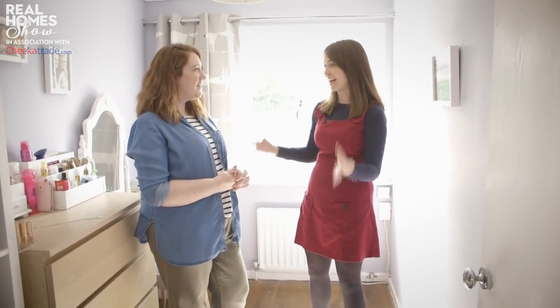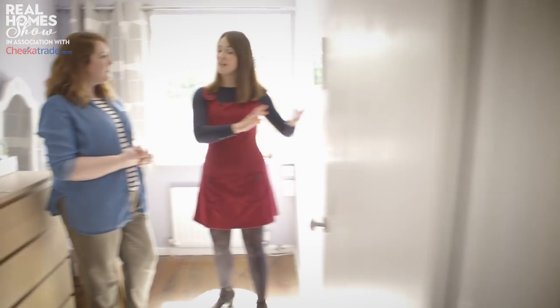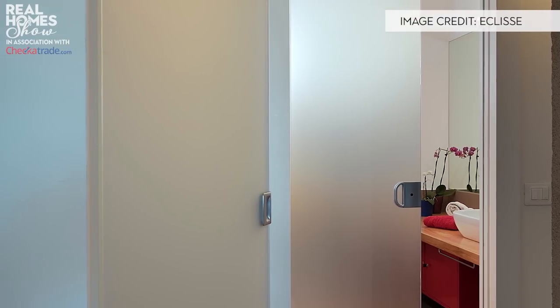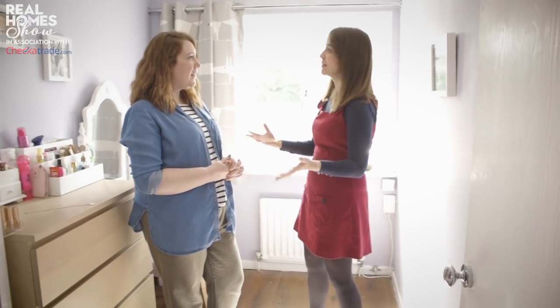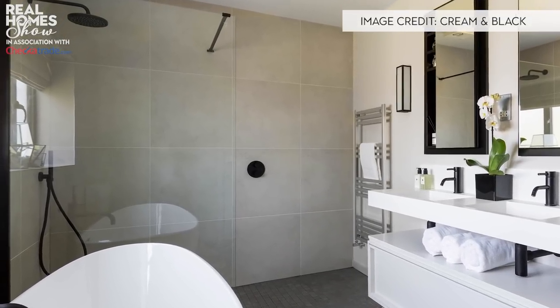So here we are, and as you can see, this bedroom would make a fantastic master ensuite. If you have your access straight here into the bedroom, you can have a sliding door, and that's going to make the most of every inch of the space you've got available. So what's on your wish list for a master bathroom? I would love a walk-in shower. That's what I've always wanted.